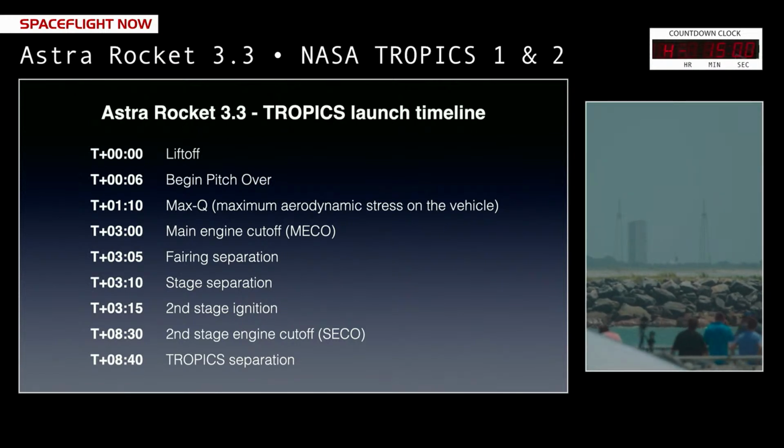This is a small thruster producing about 700 pounds of thrust, 740 pounds of thrust, also burning kerosene fuel for a burn lasting more than 5 minutes. And this burn will accelerate the rocket and the Tropics satellites to orbital velocity of around 17,000 miles per hour. And that engine on the upper stage will cut off at T+8.5 minutes.